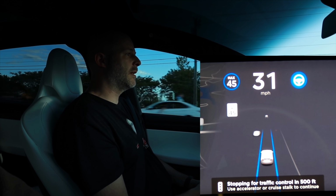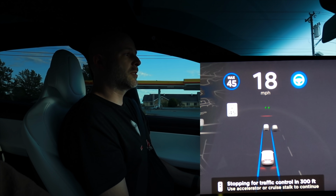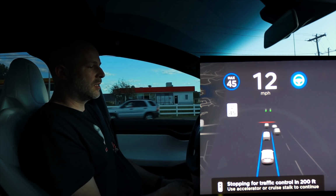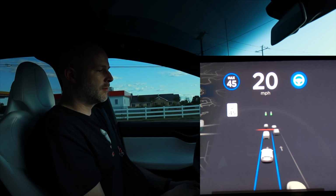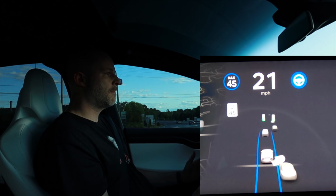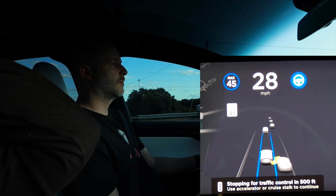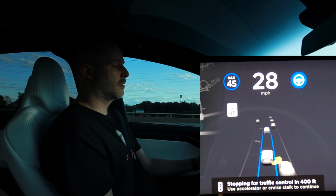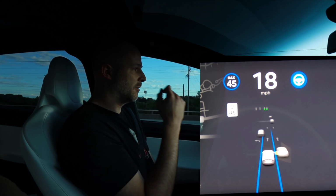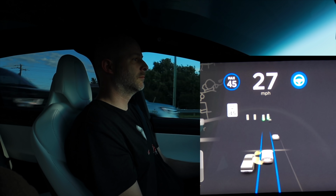Coming up to another light, 500 feet. There's cars in the way anyway. We're coming to a stop because of the cars and the light. It knows, 200 feet. So I'm just going to give it a little accelerator, and the nag goes away and it continues through the intersection. It seems the car is trying to pick a lane itself. It seems very cautious. Well, it's probably confusing because it is a beta, so it's being extra cautious. This car didn't get out of the lane all the way. My car is sensitive as it is anyway. It is a female.